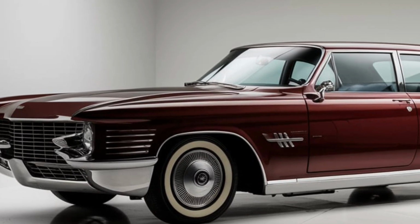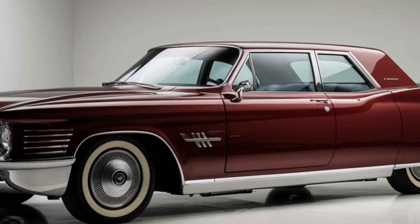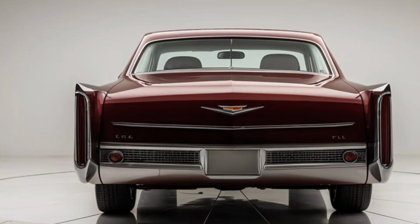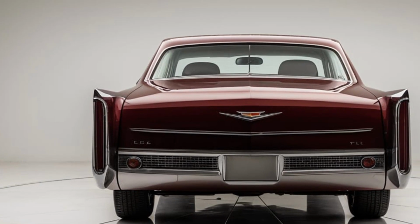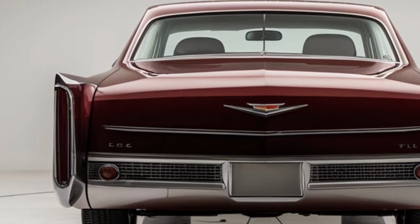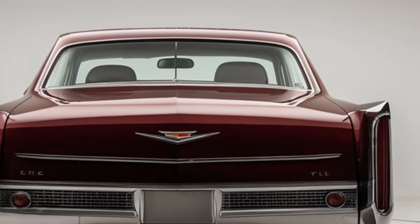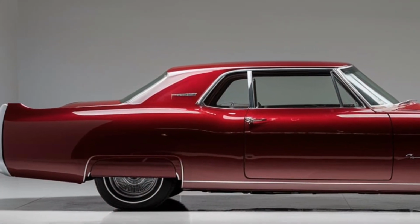The 1964 DeVille wasn't just about power. It was about ride quality, the kind of ride that made you feel like you were floating on a cloud. Cadillac's engineers focused heavily on comfort. The car featured an improved suspension system that absorbed road imperfections with ease. Whether you were driving or being chauffeured, you experienced a level of serenity that few cars could match at the time. The steering was power-assisted and the brakes were more than adequate for a car of its size, giving the driver confidence and control.